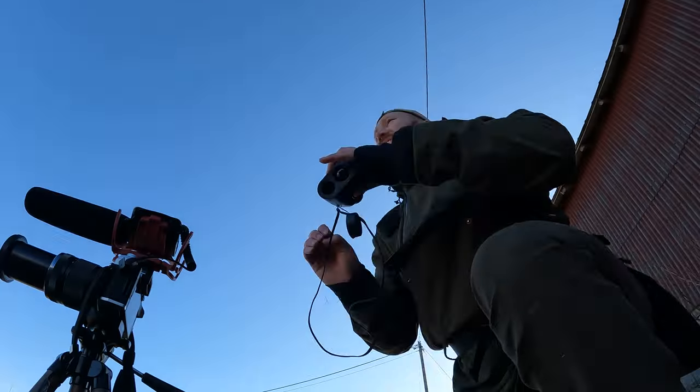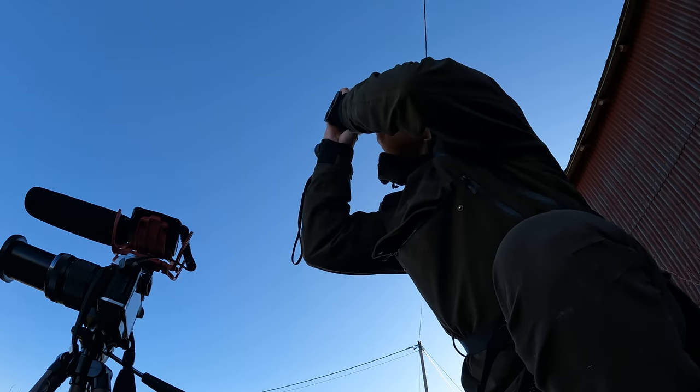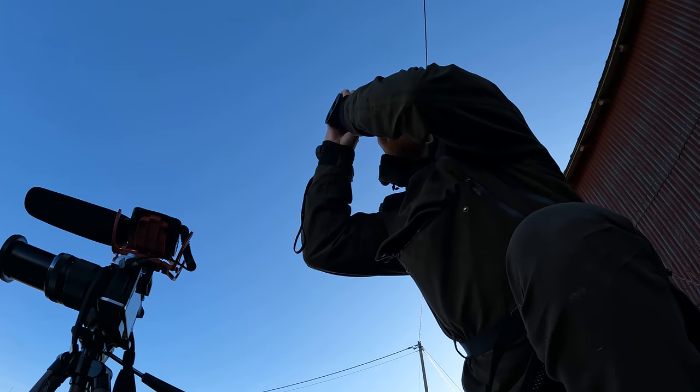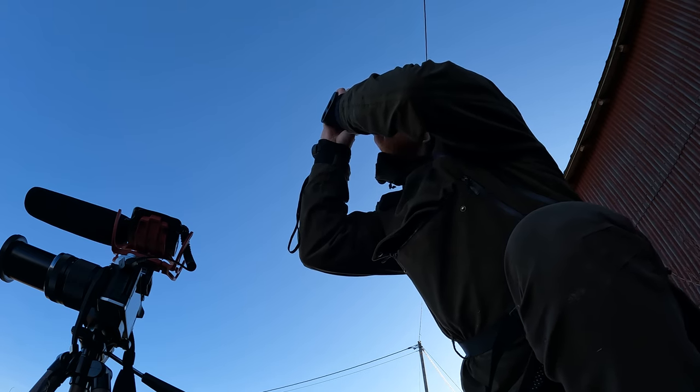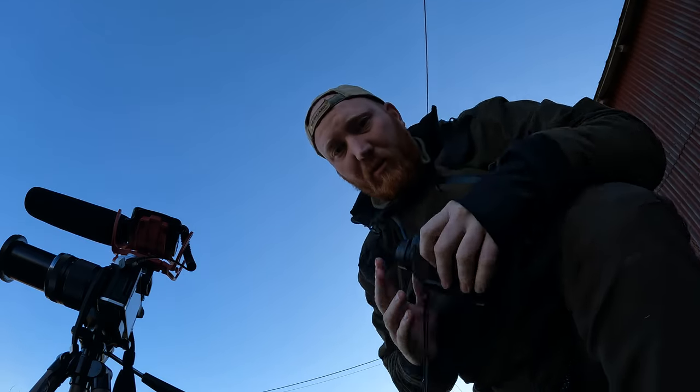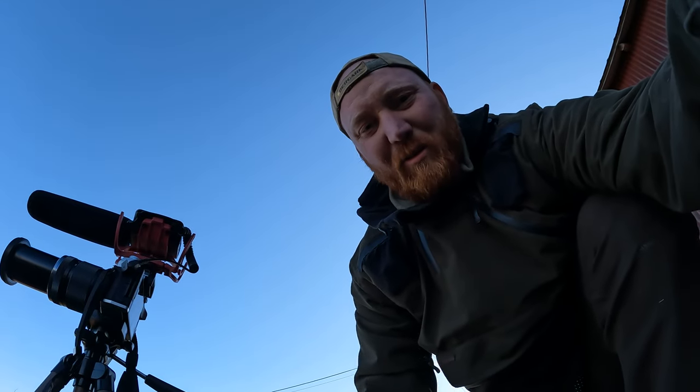Seen me already. There's nothing wrong with their vision at least. There's 3-4 goose down there. Just gonna set up my camera and see if we can get this going. Another goose just flew in. Oh, there's two more. So the range is 200 meters. Let's see how it goes.